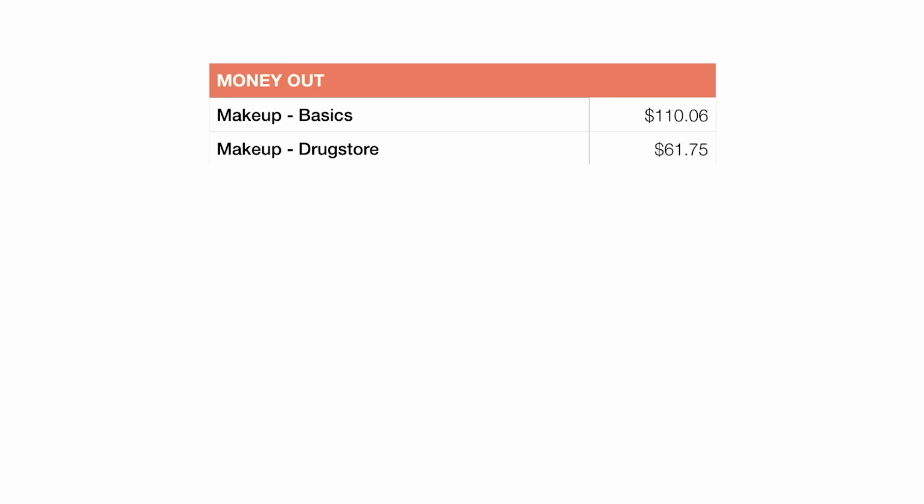In drugstore makeup, I spent $61.75. So a little less than I would average out. I think in a lot of months, there's a little bit of a lull in terms of drugstore products being released or things that I want to test right now. Tends to happen. You have a wave of spring releases. It goes quiet for a little while, and then you'll see a few things come out for summer and then another wave come out for fall.